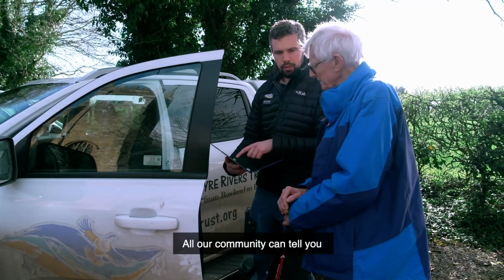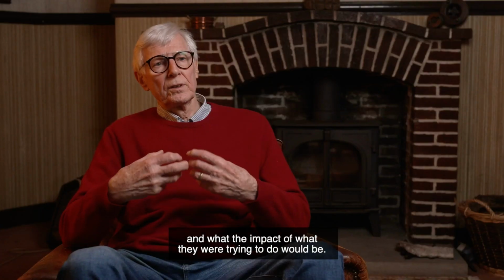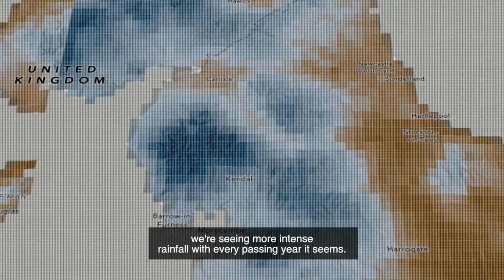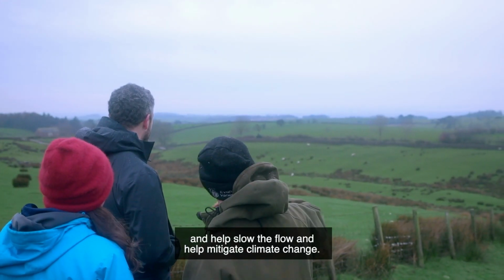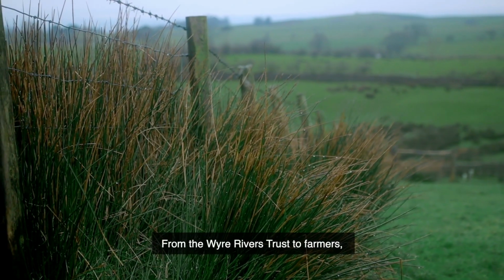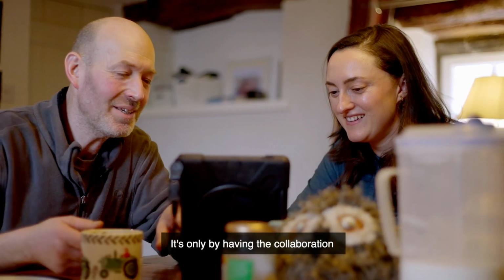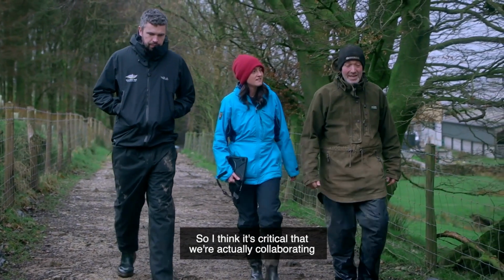All our community can tell you what the river level is right now. It told us immediately what the problem was and what the impact of what they were trying to do would be. The situation is incredibly pressing, and if we look at the data, we're seeing more intense rainfall with every passing year, it seems. It's just an incredibly alarming picture. We need to work in our catchments to help slow the flow and help mitigate climate change. We get a little financial incentive to have these interventions on our farm. From the Wyre Rivers Trust to farmers to individual people in the communities, we can do so much if we work together. It's only by having the collaboration that we're actually going to see the changes that we need in the environment. So I think it's critical that we're actually collaborating through the platform.